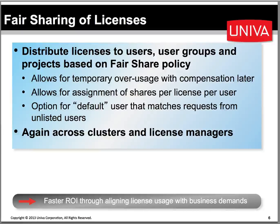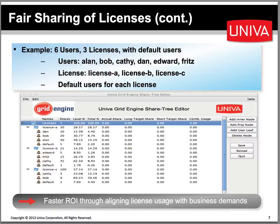And here on the next slide is a little picture of the graphical user interface that allows you to define those license shares. And then here a few examples. So you have 6 users here and 3 licenses with some default users. So users which are not explicitly listed fall into the default user category. So you have these users which are listed here, and then you have the licenses that are also listed here. And then you have the split that you see down here in the graphical user interface. You see this in the column shares. And then you see percentages, for instance, percentages at the level or total percentages and so on.